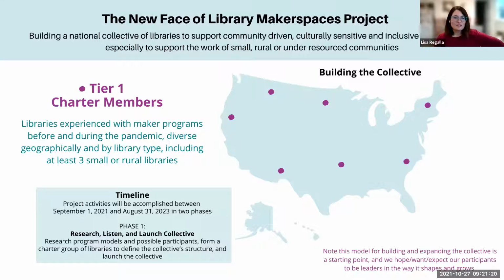We call this the first tier, which is our charter members, and that's what the application that went out is for. And these folks, we're looking for 6 to 7. We left that a little open to see who we get, because we want to make sure that we have a lot of geographic diversity and diversity of type of library that we bring on. But we're looking for about 6 to 7 libraries who are really experienced with maker programming. So these charter members need to be folks that have been running some maker programming before the pandemic and managed to tweak it or do something, but maintain it during the pandemic, and are still doing maker programming now, because you're going to be the leaders that's helping to shape, bring on others, and mentor others as they go along that process.